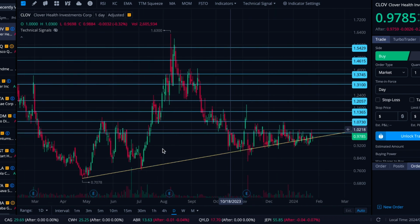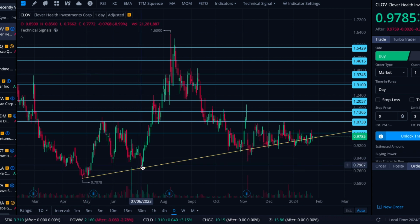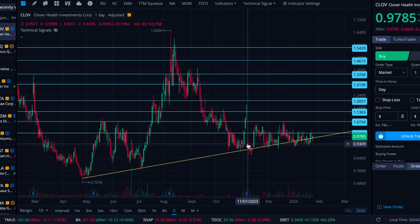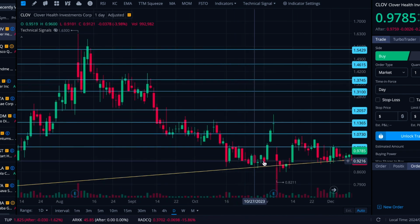If we zoom back out here, it kicked off this uptrend support way back in April of 2023, banged against it here after that attempted run up, failed, but what did it do with it? It shot up here to 163, and then it's peeled back most of those gains since then. But again, on that long drawdown, it banged into it again down here and it held up.